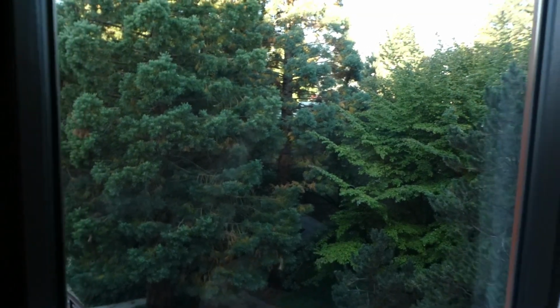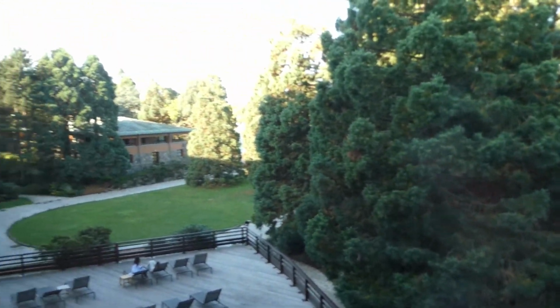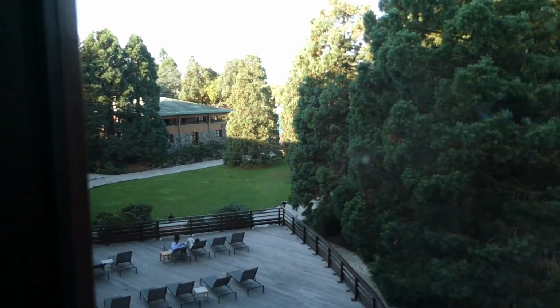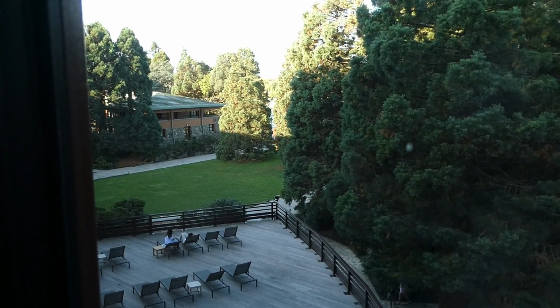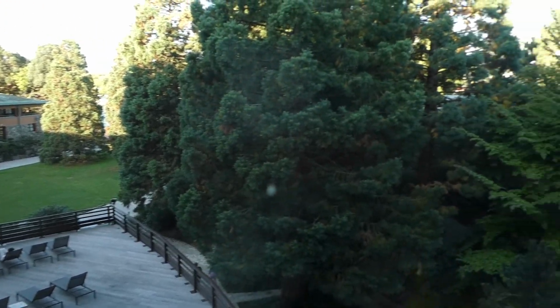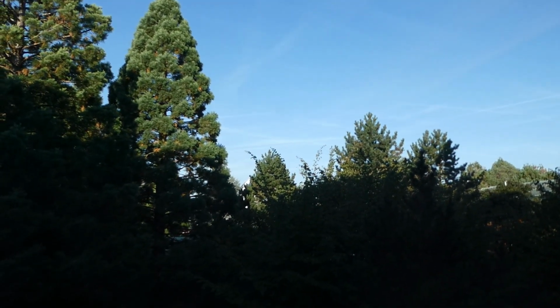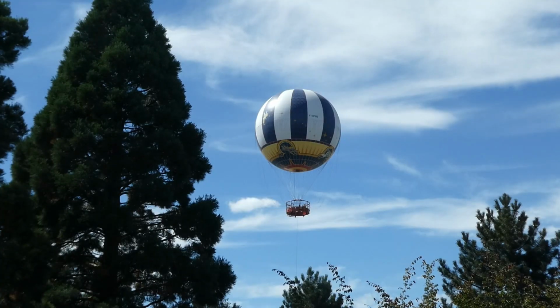So one of the best things about this room is the view. We're on the north wing, on the 4th floor, so you're kind of overlooking, and over there is where the lake is. And at certain times of the day, here you get to see the Panoramagic balloon going up. I think I've got a picture of that, so I'll put a still image of it in here for you.